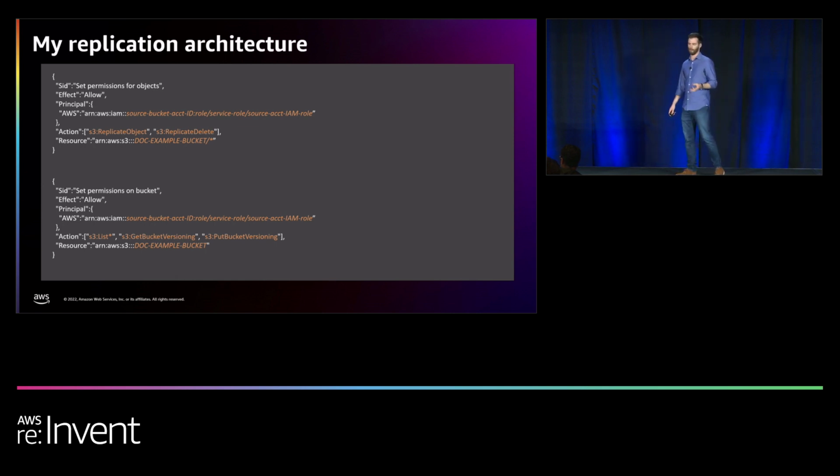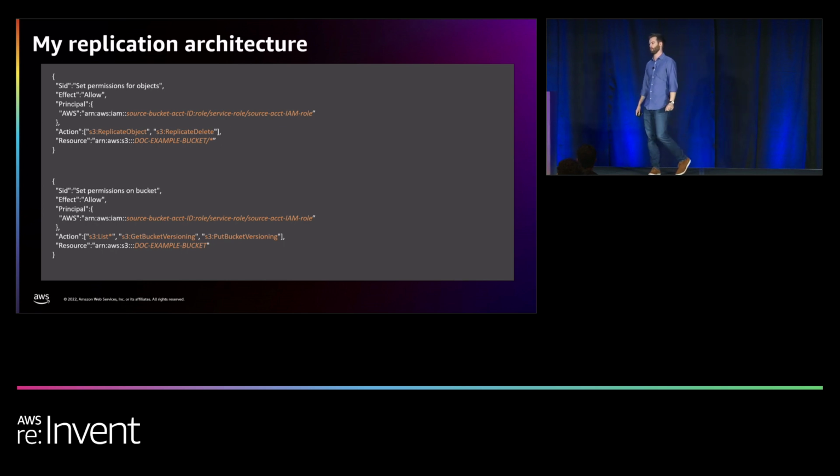In the first statement, I'm setting permissions for the objects themselves to be replicated. And so what I'm granting access to is an IAM role in the source account saying, hey, you can replicate object and you can replicate delete for delete markers across. That doc example bucket is the bucket that I would like them to be able to have these permissions against. So that is in the destination account. And the source bucket account ID is the source bucket account ID, and the role is from that other account as well.